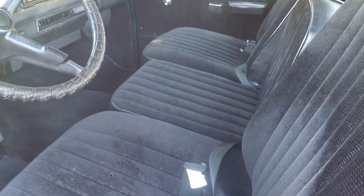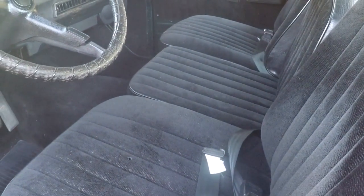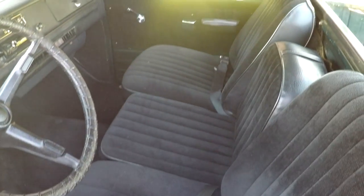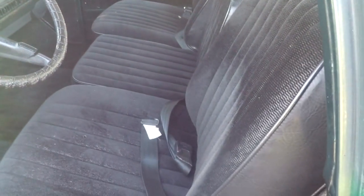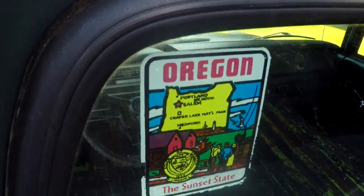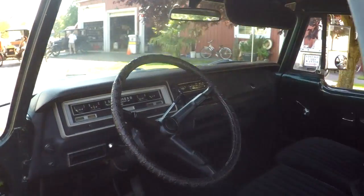I was just going to mention, it does have seat belts, and does have a little burn hole there. And again, to me, I don't like cigarette smoke, but it doesn't smell like smoke inside. That was probably from a long time ago. And I don't even know 100% if those seats are original to the truck. Someone might have put those in it, because I didn't see any other signs of that. I like these old stickers. Oregon sticker there, and there's another one on the other side. I'll show you in a second.